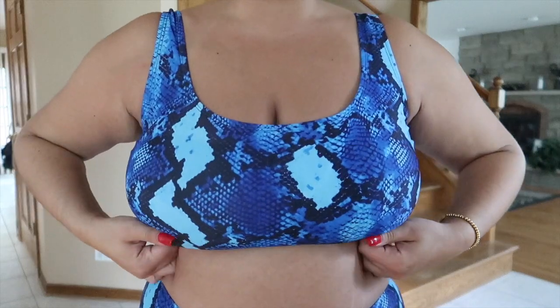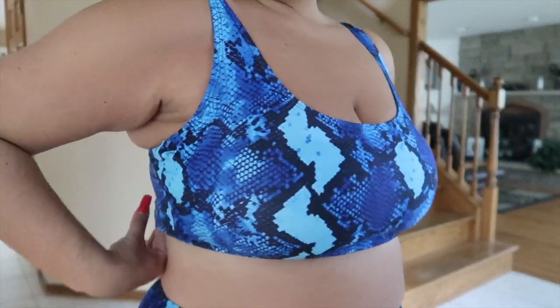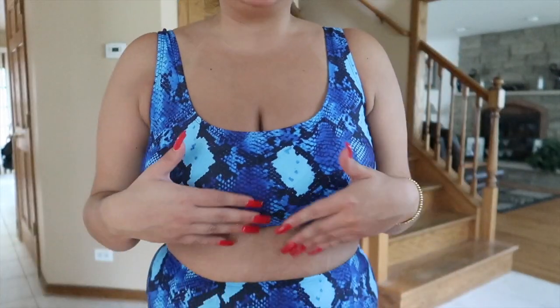So we get a very supportive top. I like tops like this because I do feel really secure in them. And then here's the bottoms. Again, same thing. The bottoms are really good coverage. They hit me at a good spot. I wish it came a little bit higher, but it is still fine. I like the color, and the fit is really good as well.